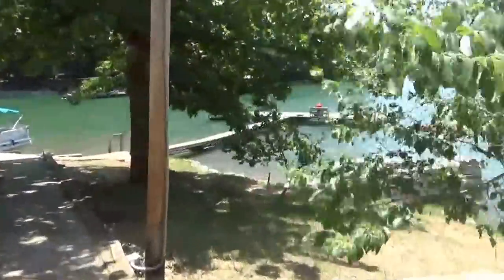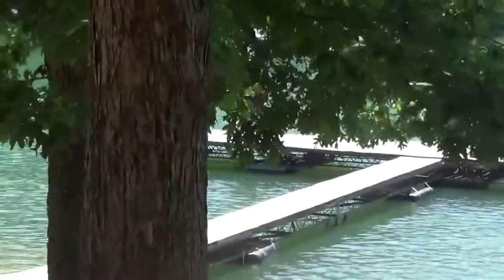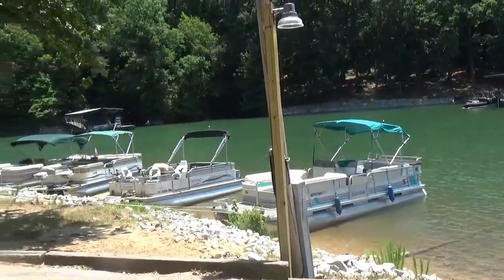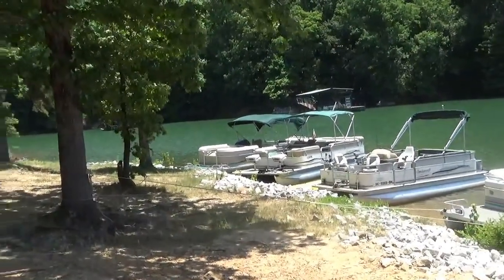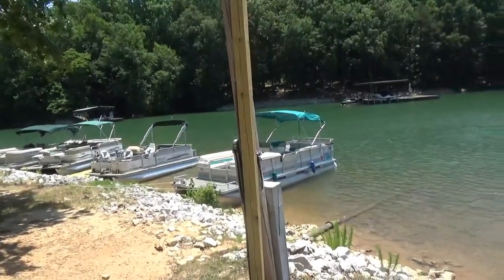And they got the dock, which looks like it's in pretty good shape. You could walk down on it, probably fish off of it, go sit at a bench, and I guess you can go swimming. They got a ladder out here. You can go swimming in the lake out here too. Several pontoon boats.